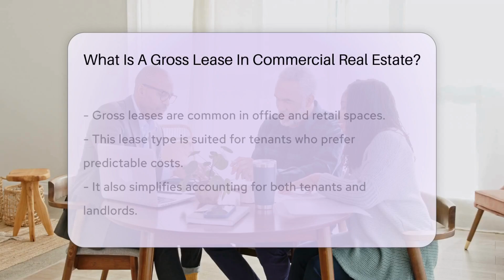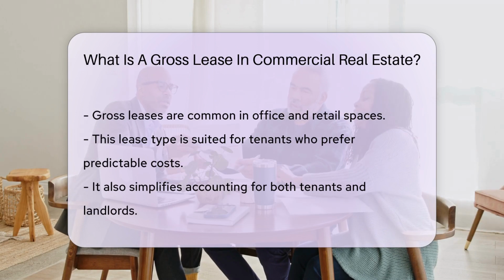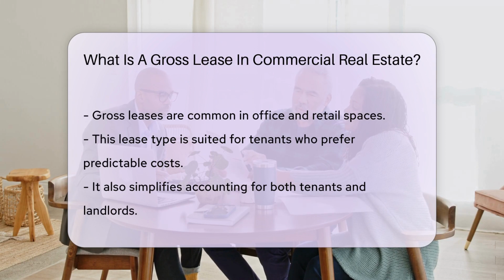This lease type is common in office and retail spaces. It's ideal for tenants who prefer predictable costs. Plus, it simplifies accounting for both parties. No need to decipher complex expense breakdowns.